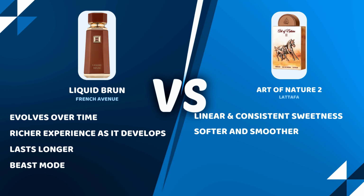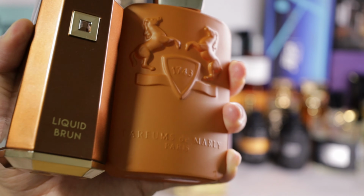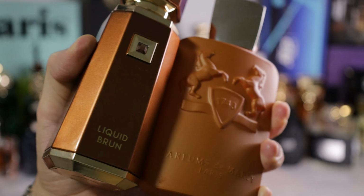Art of Nature 2 holds its own with solid longevity, but it softens more quickly. The projection isn't as strong and it becomes a little more subdued as time goes on. If you're someone who wants a fragrance that stays noticeable throughout the day, Liquid Brun will definitely win you over.